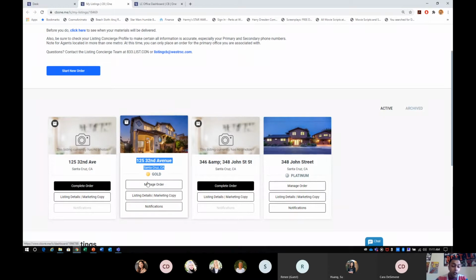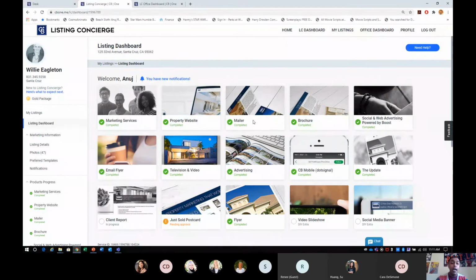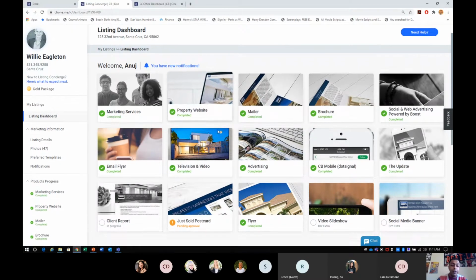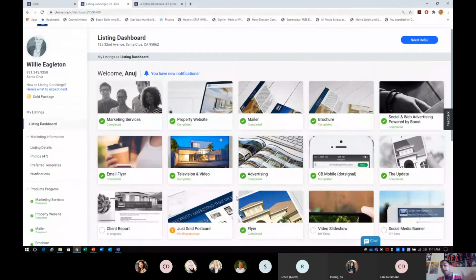Now, what we're going to do is we've got the order I want. I'm going to hit manage order. That's going to dive us right into our listing dashboard, where we can see, try and zoom in just a little bit more. There we go. We can see everything associated with the gold package that was purchased for this listing, 125 32nd Avenue in Santa Cruz. Obviously, everything that's been completed has been completed. We're just missing our just sold postcards, but I digress.